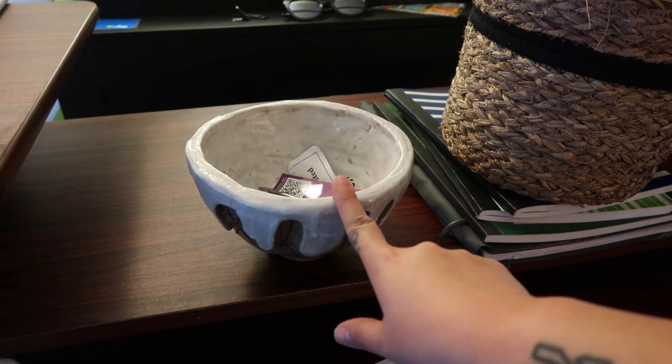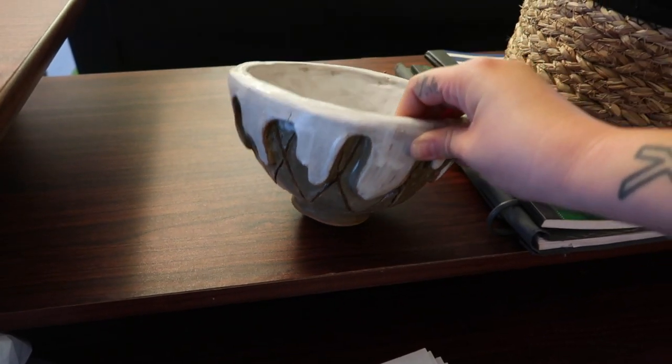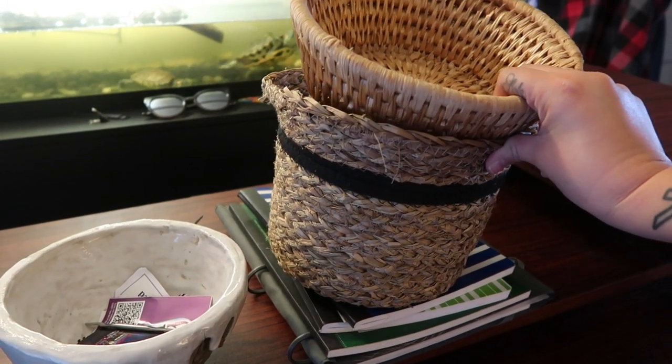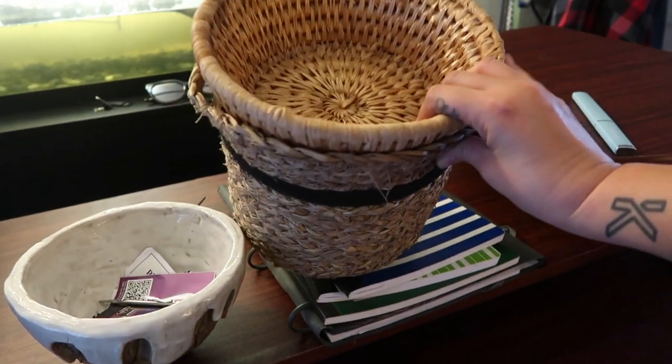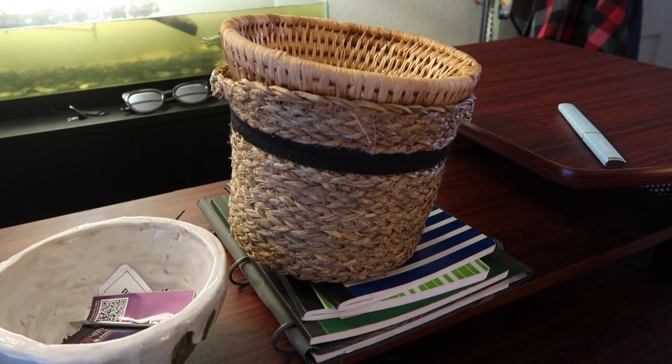I'm going to keep this. My sister actually made this, so I'm gonna try to find somewhere else I can put this. These baskets were really not holding anything. This one had all this stuff in there, but I'm getting rid of it, so now I have two empty baskets that I'm going to see if I can use somewhere else in my home.